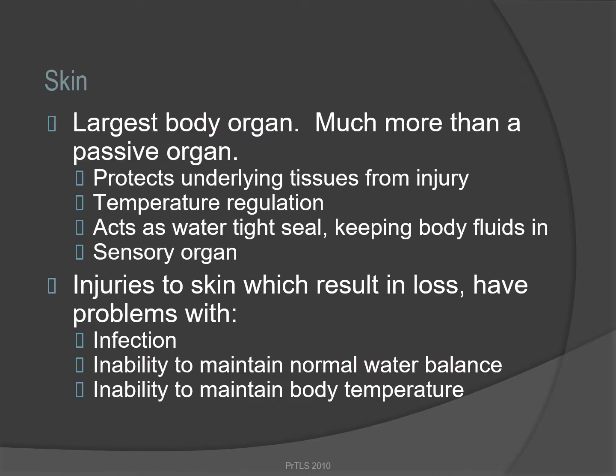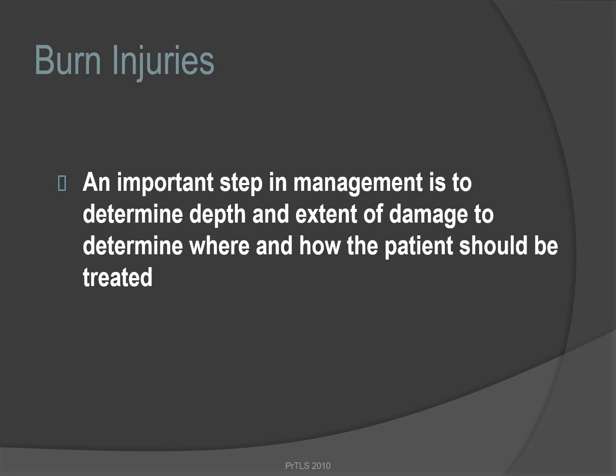The first organ that is associated with burn is skin, which happens to be the body's largest organ, and we are covered by it literally. It has a few important roles: it is a protector for underlying tissues from injury, it acts as a temperature regulator, it also acts as a tight seal by keeping body fluids within, and it is a sensory organ itself. Therefore, injuries to skin result in impairment of those functions, leading to dysregulation of body temperature and water balance, plus infection, of course. As important as it is to resuscitate, it is also vital to determine the depth and extent of damage. This is crucial as we need to decide where and how the patient should be treated. This is a part of optimizing treatment with specialized care if needed.